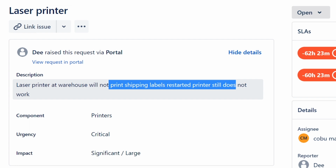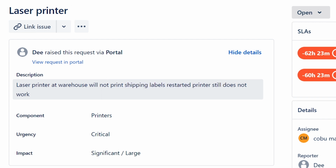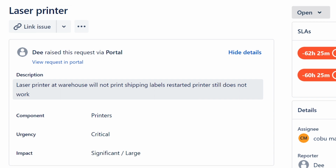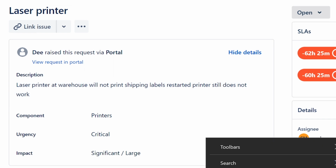Restarted printer still does not work. A lot of times restarting computers will fix them, but when it comes to printers, it may not work. Typically when something is stuck, when a print spooler has a lot of queued up print jobs waiting to happen, and if there's something wrong with the printer, let's say something is stuck in it, or there's a bad connection, there's no direct connection to the printer, it may stop working and it will not do anything unless you clear the spooler. So let me show you a spooler.